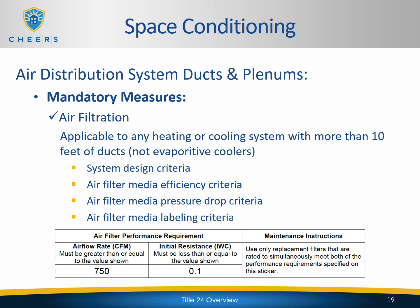The air filter media efficiency criteria, so is the correct filter, MERV 6 or better, being installed in the system like it should? Air filter media pressure drop criteria. There are pressure drop values associated with each type of filter, and each filter is supposed to be matched to the system that it's being installed in. So those values have to match the system that it's associated with.